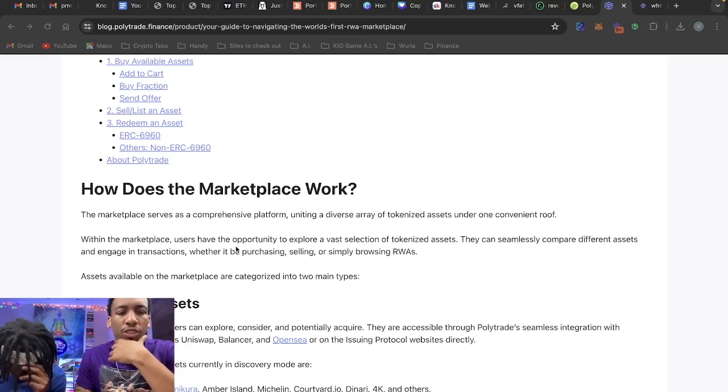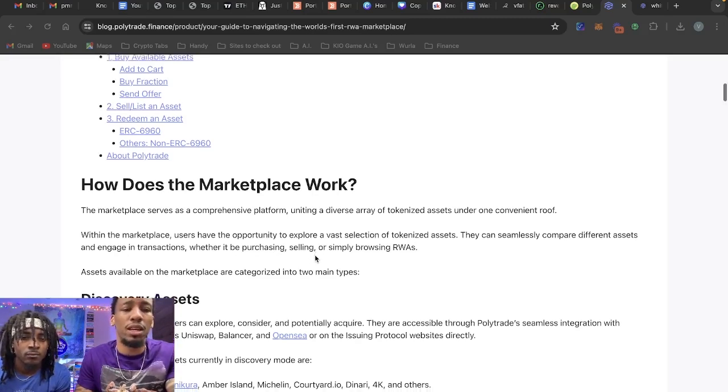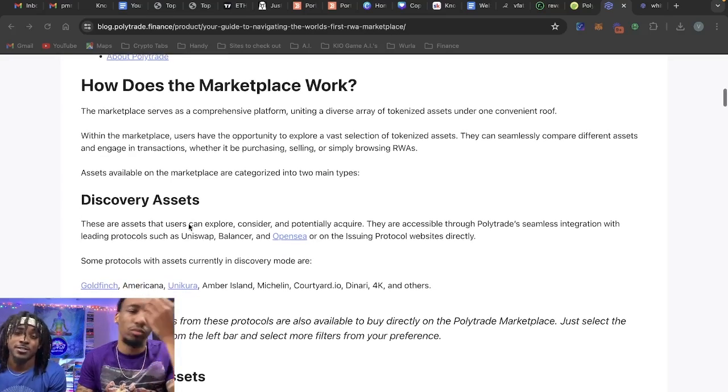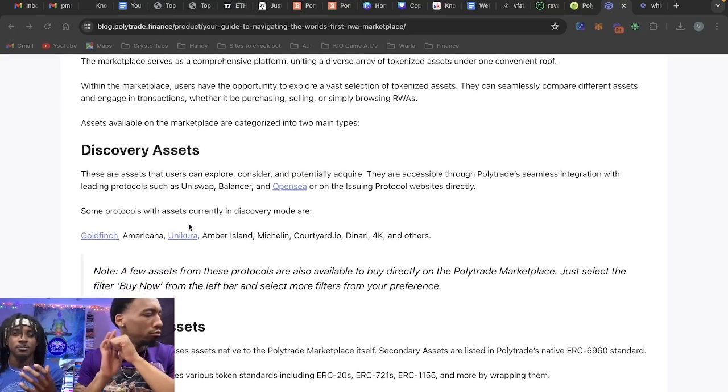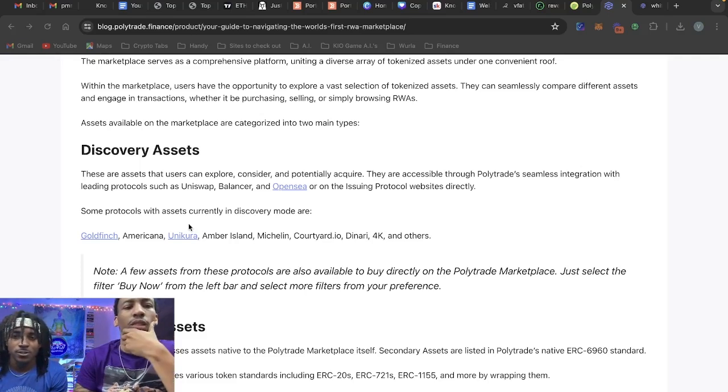But it says within the marketplace, users have an opportunity to explore a vast selection of tokenized assets. They can seamlessly compare different assets and engage in transactions, whether it be purchasing, selling, or simply browsing RWAs. And it's important to note when they say RWAs here, guys, they're not just talking about real estate, bonds, those types. They mean it in a way more broad sense where they're talking about anything. Like if I were to put my special water bottle inside of the marketplace for sale, for example, that would be considered an RWA. So just to make sure you guys are following that correctly. Yeah, that's a good point.